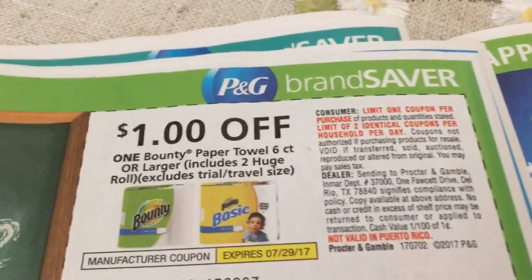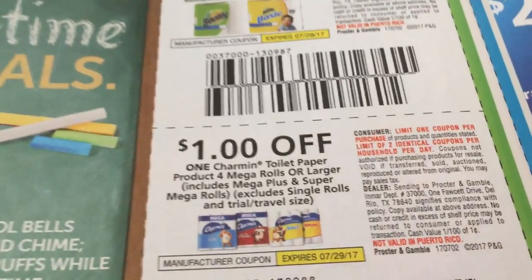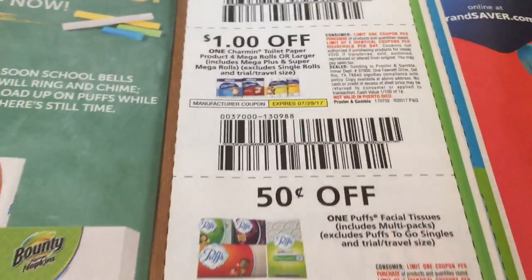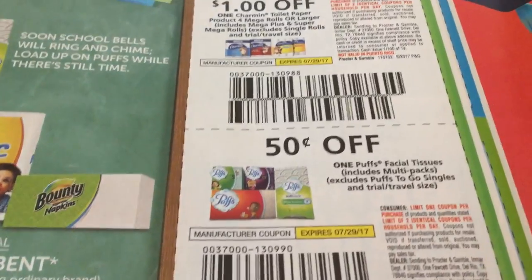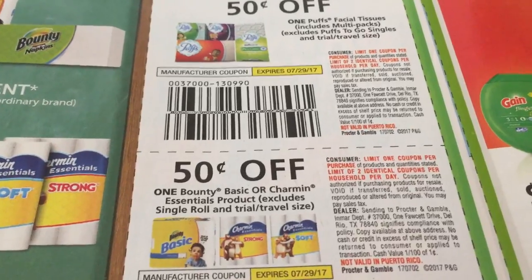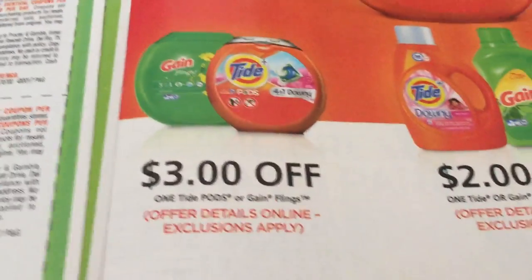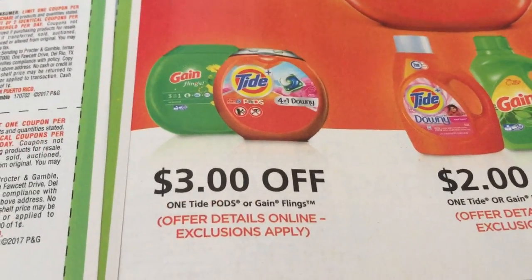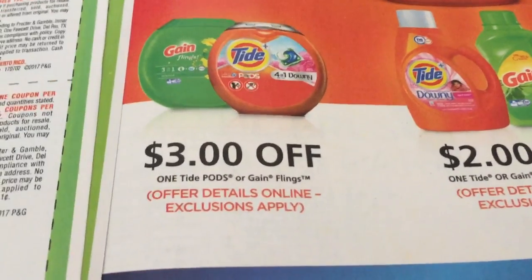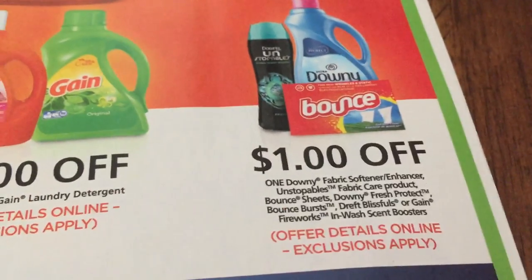Some Bounty coupons. We did get some new printable coupons today, so I'm gonna go ahead and link that video that I did early this morning above for you guys. Check those out. If you are a Dollar Tree couponer, there is a free cereal deal, so print out that coupon. So obviously no Tide for me, but it looks like they're giving a 3 off of 1 pods or Gain Flings, 2 on the detergent, and 1 as well.